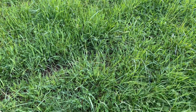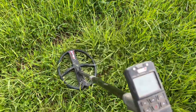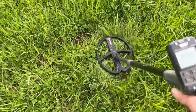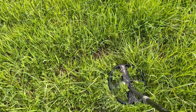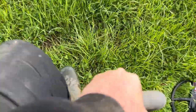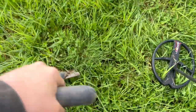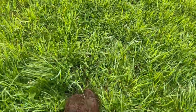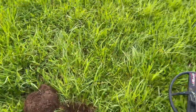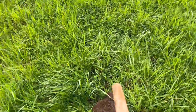A very lovely sounding 90. Listen to how crisp that is. 9091. And quite a small target, and hopefully easy to dig. Well, easy-ish to dig. Georgian brass or Georgian copper. I'm not going to say it before you ask. I'm not going to say it.